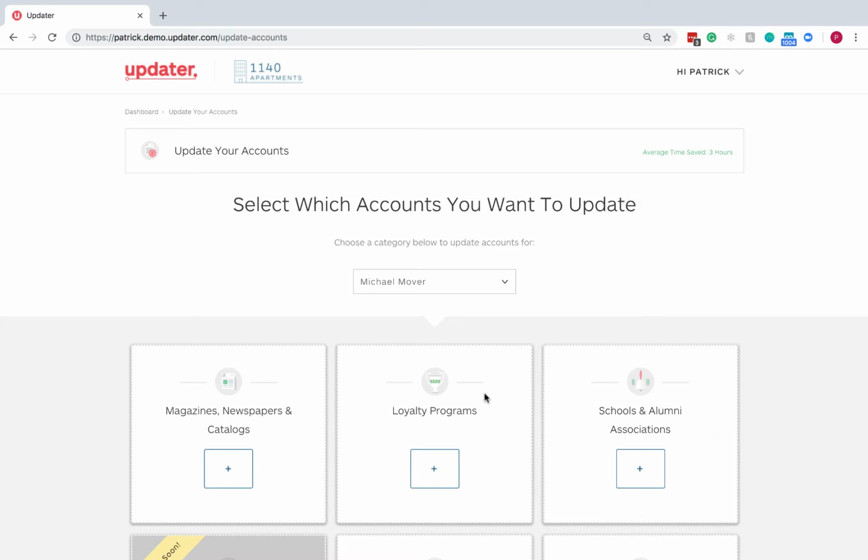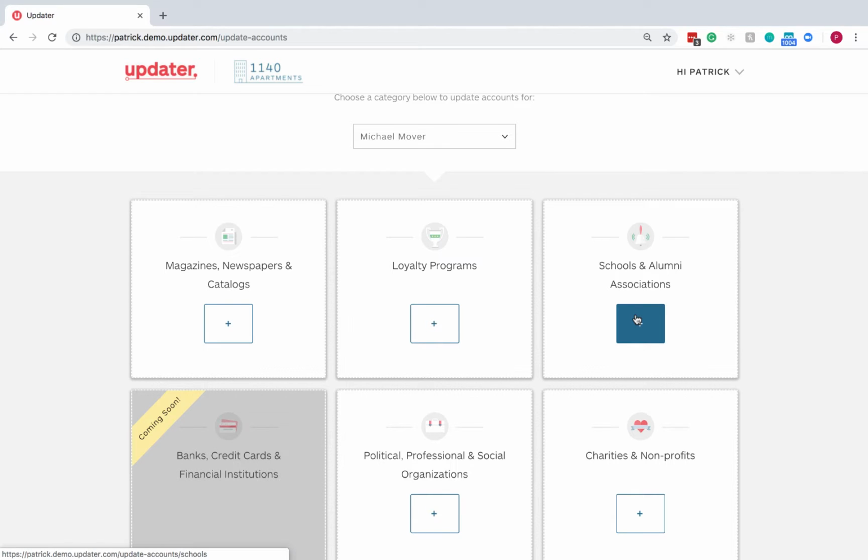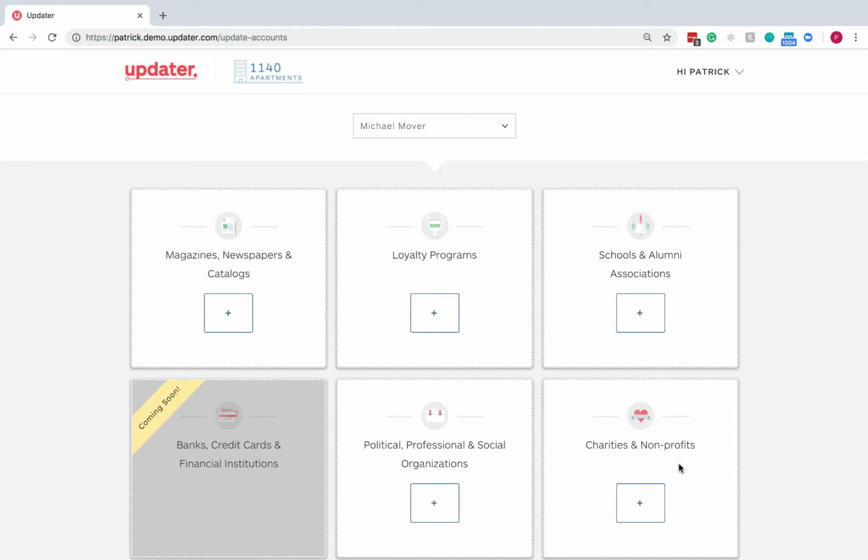So right within Updater, they can update magazines, newspapers, and catalogs, loyalty programs, schools and alumni associations, even political organizations and nonprofits. So we act as authorized agents on behalf of about 15,000 different businesses, and we make it super easy for your residents to take care of updating their addresses with these businesses.